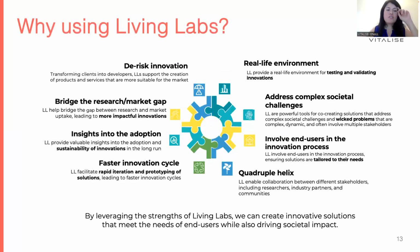And in here, the question arises on why using Living Labs. Living Labs are particularly effective for innovation, co-creation, and evaluation in real-world context. They provide insights into how people interact with different ideas, products, services, informing further development as well. And the important part here is that Living Labs are an efficient approach to address wicked problems, complex and difficult problems to solve.